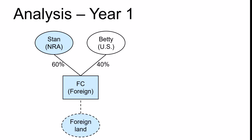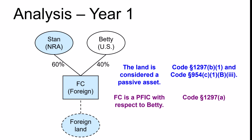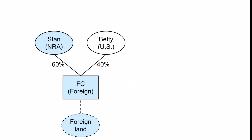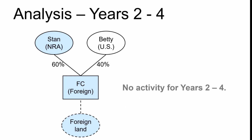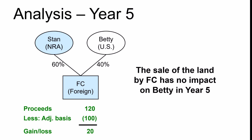So the analysis in year 1, the land is considered a passive asset. FC is a PFIC with respect to Betty because FC's only asset is a passive asset, so more than 50% of FC's assets are passive assets. Betty makes no elections with respect to FC. In years 2 through 4, nothing happens, there's no activities. And then in year 5, FC had the gain of $20, and there's no impact to Betty in year 5 when FC sells the foreign land.